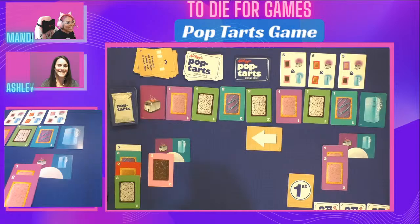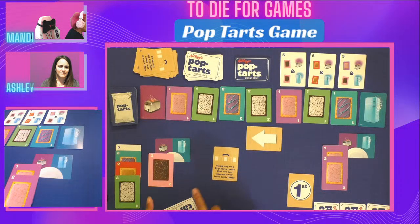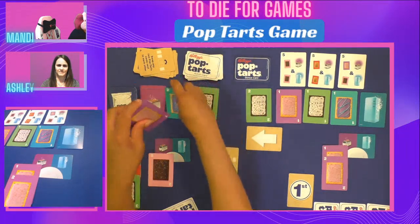I was very excited. I'm going through all the cards, and none of them are the things that I need. So at this point, I might as well go for diversity points. If I do that, that's a lot to do. So I think I'll probably stick with this one. Swap any two cards, Pop-Tart cards that are 2 spaces away. So I guess I'll do this and this.